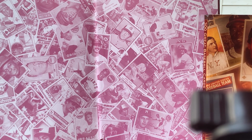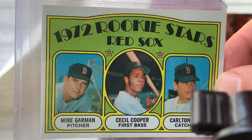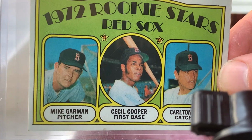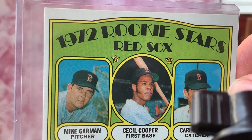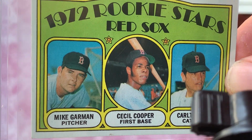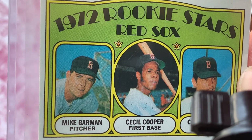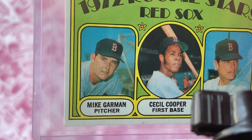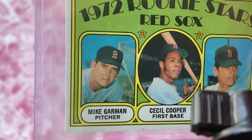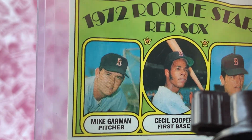Next up is the rookie card in 1972, and this features not only Carlton Fisk, but also in the center there is Cecil Cooper, who had a tremendous career of his own. Started with the Red Sox, but then he went on to Harvey's Wallbangers, and was very lucky to play with guys like, after leaving the Red Sox, Yaz and Lynn and Rice and Tiant and, you know, Fisk and Dwight Evans, and that tremendous team.